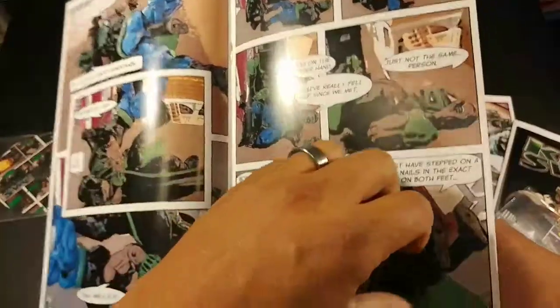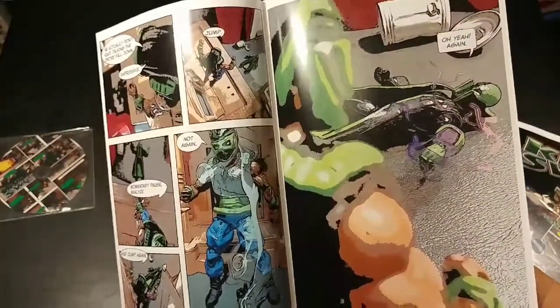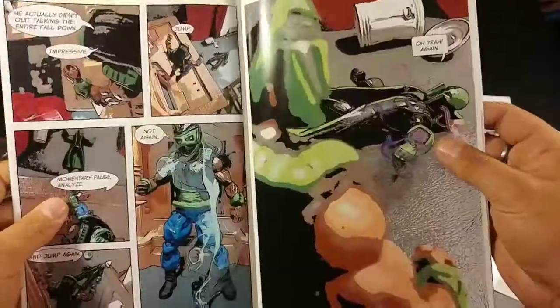So one issue I had was how blurry things were, and I brought that up with Dale, some other creators.